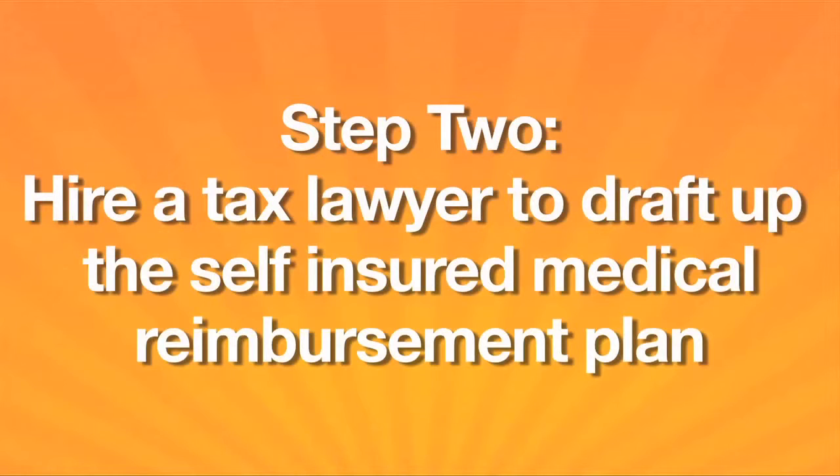Step 2 is to draft up the self-insured medical reimbursement plan. Now, where do you get this? Well, you're not going to find it on LegalZoom or any of those places, but you will be able to get it from a tax lawyer. And most lawyers will be able to do this. It's a one-time charge. It's about $600. And it's not even that. Why not? Because it's tax deductible.